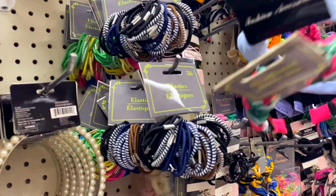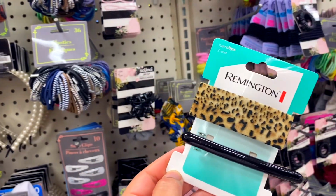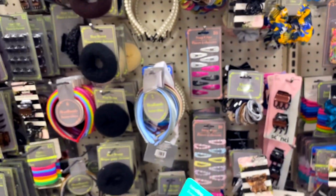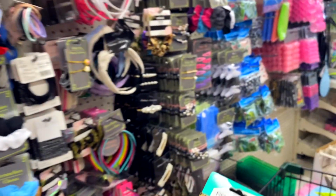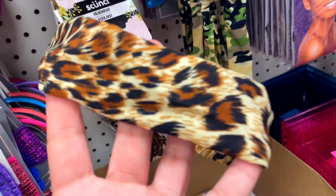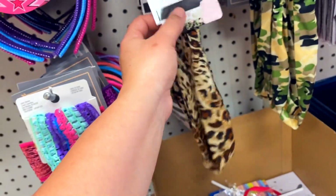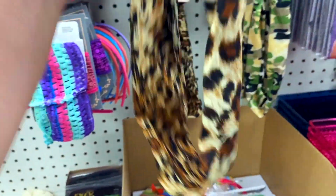Look how cute these are. Oh, just look at these. I love anything that's like leopard or cheetah. It speaks to my soul. I don't see the no dent. Oh my gosh, look how cute these are. Don't it be cute? It's just like a little black t-shirt.